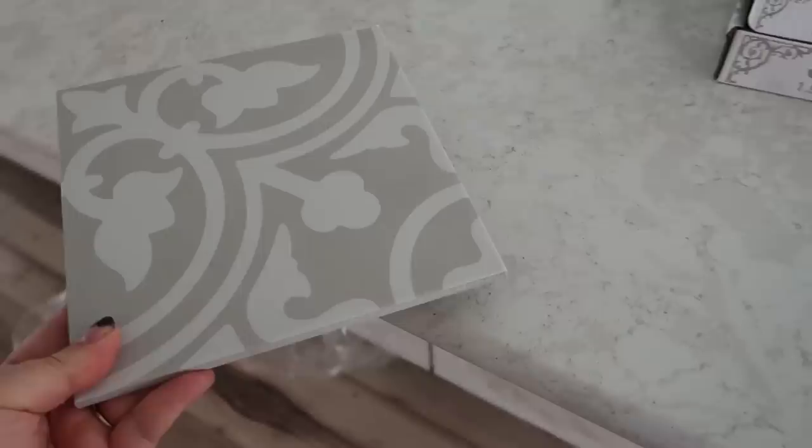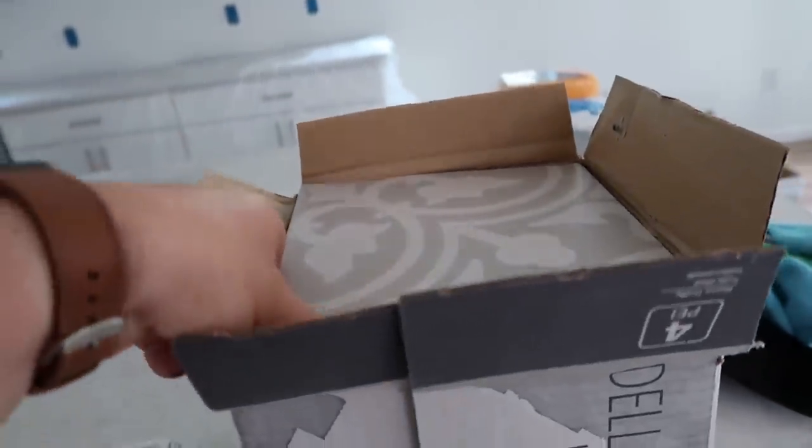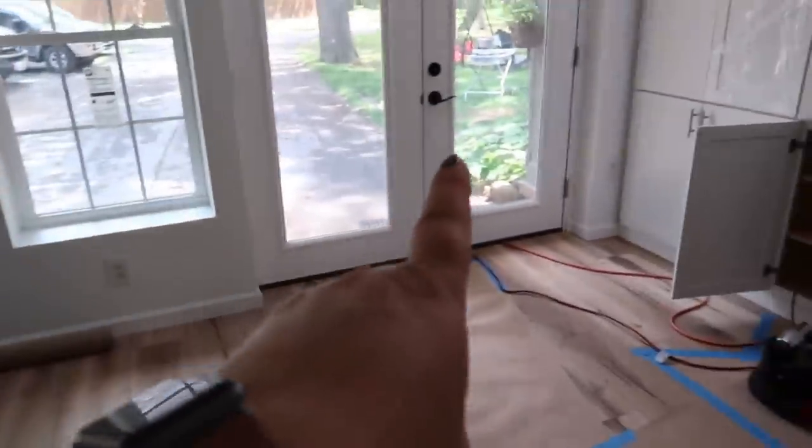And of course, all of these colors and our color palette here go together. And yeah, there we are. So he is all set up and ready to work. He's got a cutting area set up out front.